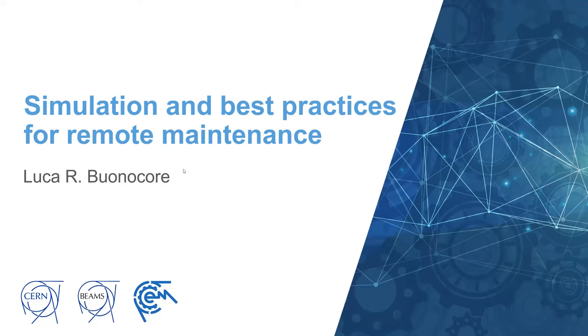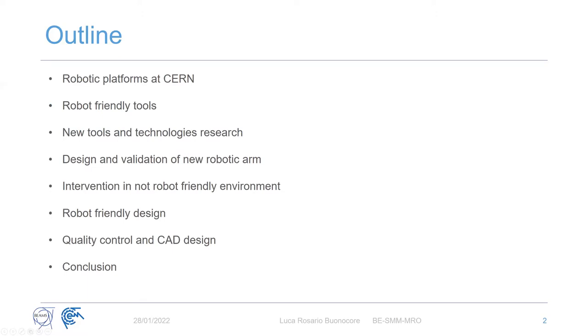Thank you. Many thanks for the introduction. I will show you a little bit the outline of the discussion. I will start with a small introduction about the robotic platforms at CERN. I will continue showing you the robot-friendly tools that we use at CERN, and also give a look at the new technology that we are going to develop right now in our section. After that, we can look at how we take care of design and validation of the new robotic cars. After, we can pass to the intervention in a not robot-friendly environment, so when the area was not designed to be robot-friendly. And also we can give some examples of robot-friendly design. On top of that, I will show you the quality control process that we have during these phases. And after that, I will conclude.